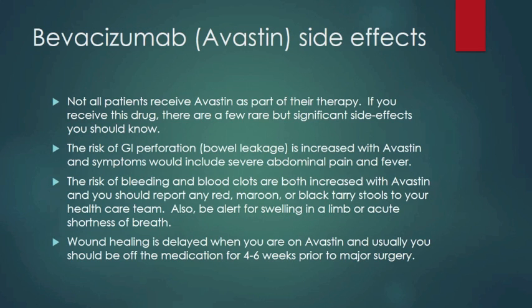Both the risk of bleeding and blood clots are increased with the use of Avastin, and you should report any red, maroon, or black tarry stools to your healthcare team. Also, be alert for swelling in a limb or acute shortness of breath. Lastly, wound healing is delayed when you're on Avastin, and usually you should be off the medication for 4 to 6 weeks prior to major surgery.